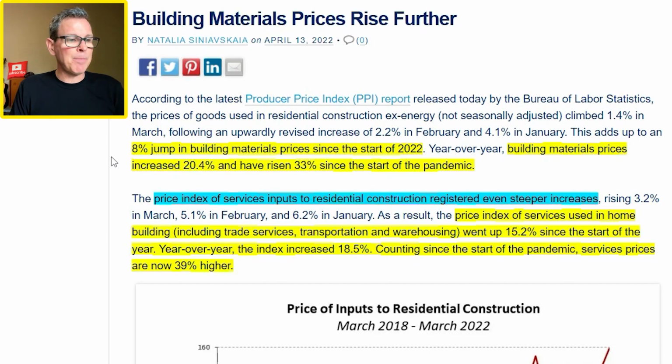So they said we're seeing an 8% jump in building material costs since the start of 2022. Year over year, building material prices increased 20.4% and have risen 33% since the start of this pandemic. So the cost of building materials have increased 33% basically since March of 2020. And guess who pays for this increased cost? That would be home buyers. Home builders pay for these added costs, but they pass these added costs on to home buyers. So obviously that's a big downside about buying a new house right now.